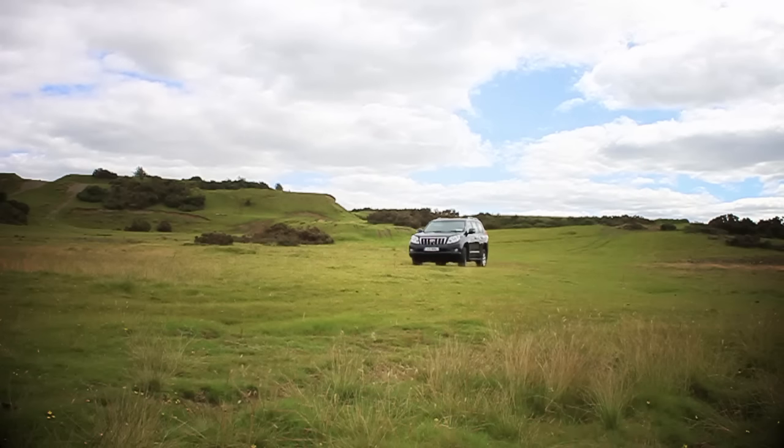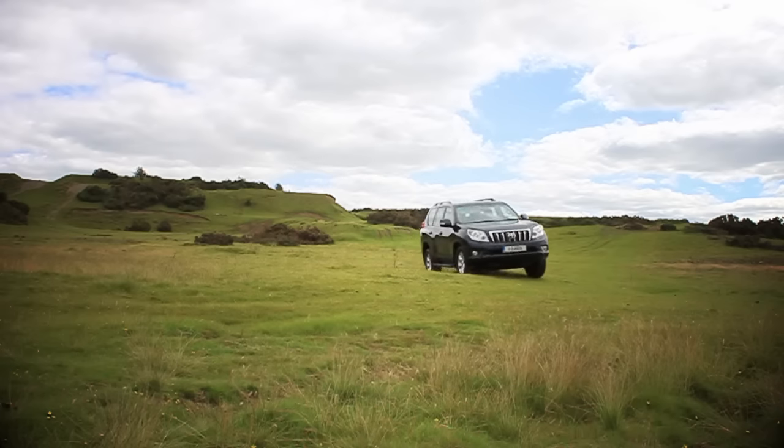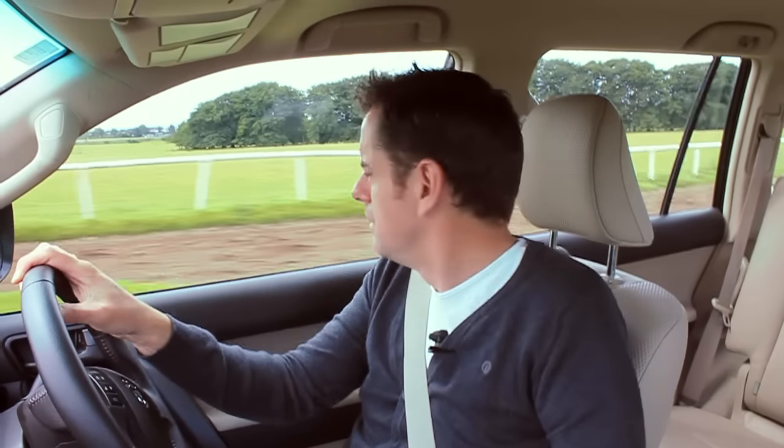It does actually work on and off the road, even with just road tyres on it, which this one is, just the standard spec. This is the normal kind of diesel spec you're going to get. The only difference between this and the commercial one is this is an automatic, and this one has 7 seats in it. So it's massive.